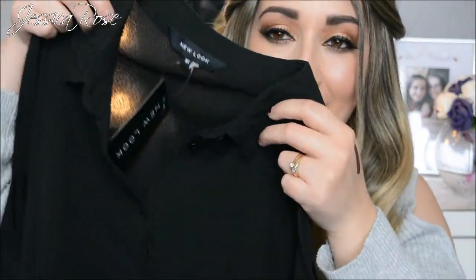Another cold shoulder top. I absolutely love them. I've already mentioned this before, and this is a black one. It's different to the last one. This one hasn't got the frills or anything, so it's got the black collar and it's just buttoned all the way down. This one's really long, so it goes over the bum, which I prefer. I don't like tops that sit right on top of the bum because it cuts you off in the most awkward, unflattering place, and I don't like that.